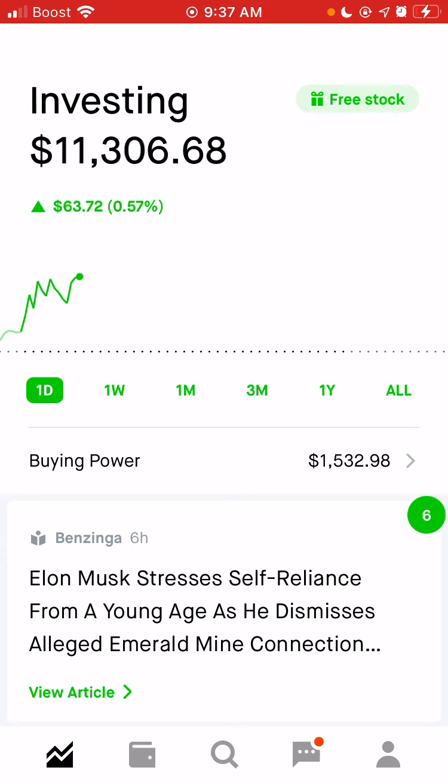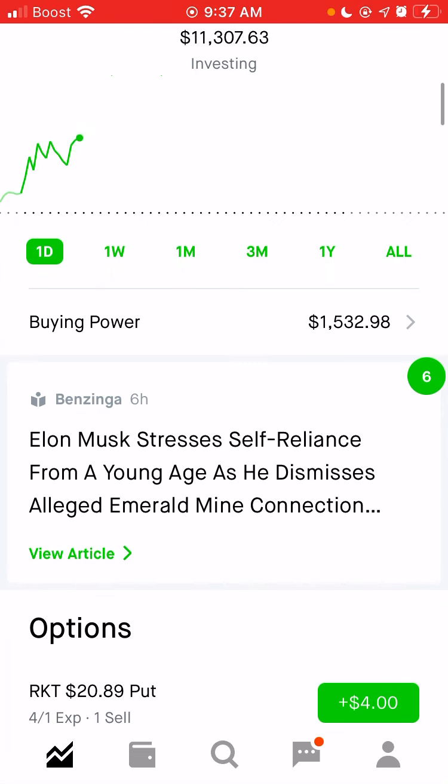Yesterday we introduced the Robinhood $10,000 trading challenge, and we are already having another successful day of trading, up a quick 0.5%, which is about $65. Today we're going to be talking about how to sell cash secured puts on Robinhood.